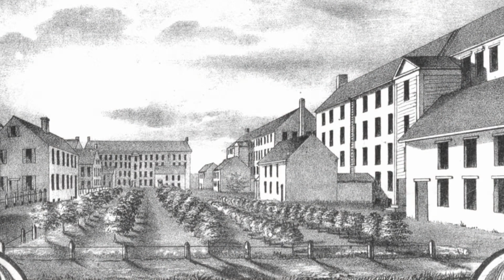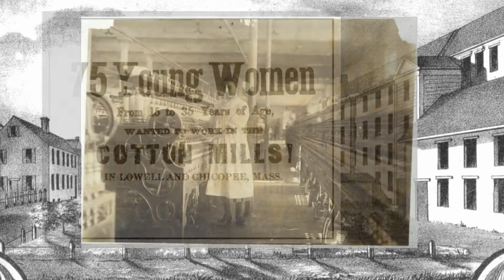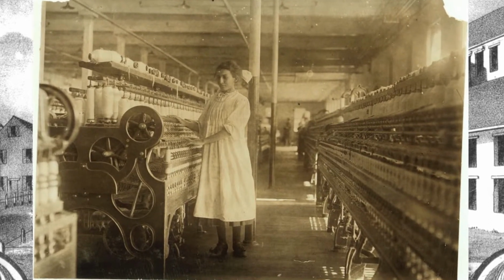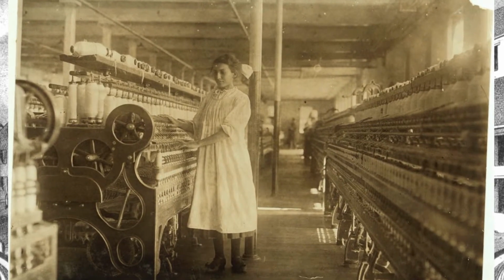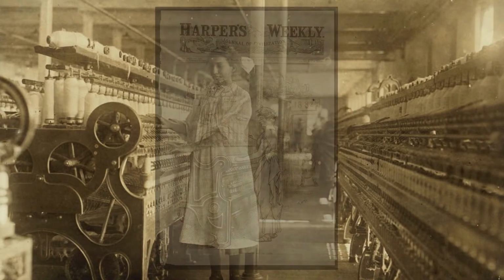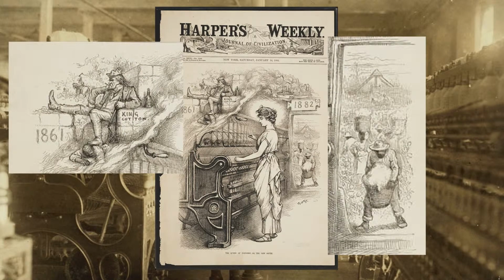An illustration depicts a cotton mill, and a broadside advertisement reads, 75 young women from 15 to 35 years of age wanted to work in the cotton mills in Lowell and Chicopee, Massachusetts. The demand was so great that New England newspapers regularly recruited for cotton mill girls. An archival image shows a young woman wearing a smock as she stands at her machine in a mill. I never knew how slavery affected the North and how this would change my understanding of that peculiar institution, right down to the clothes that I was wearing.